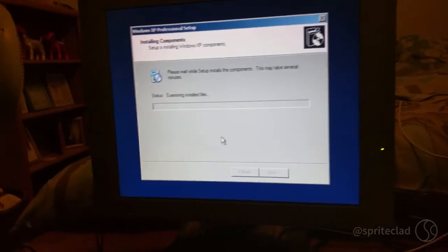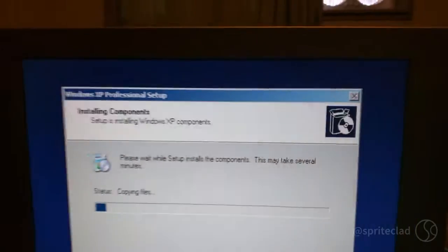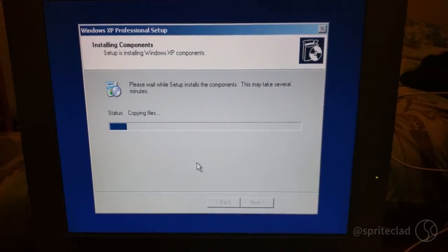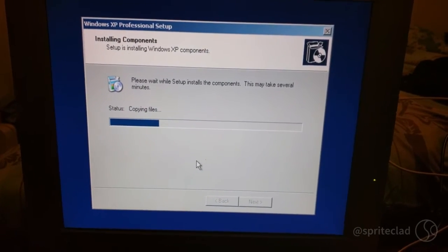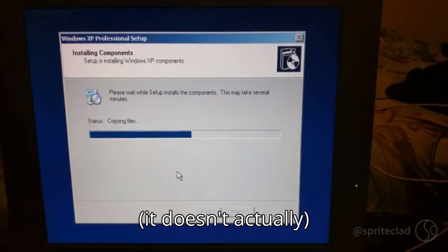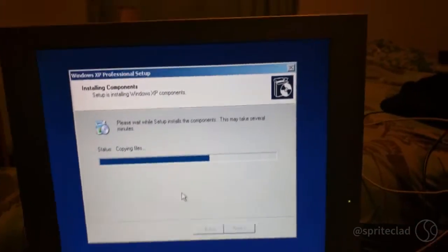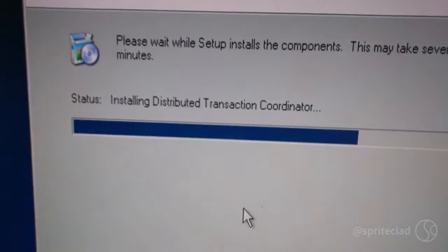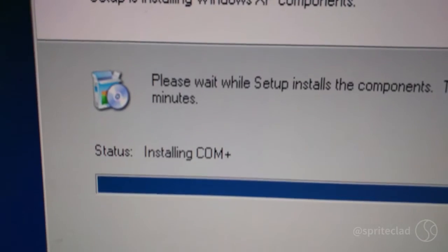Oh, nice. Setup is installing Windows XP components. Perfect. Yeah, see? You actually get the Windows 2000-esque installation display. I think that's before the first reboot, in which case after the first reboot it goes back into the Windows XP style setup with, you know, the logon screen stuff. Why am I talking like this? I have no idea! Distributed Transaction Coordinator. Oh, that's fancy stuff. You know, they usually pay extra for that. COM+. Is that like C Sharp?